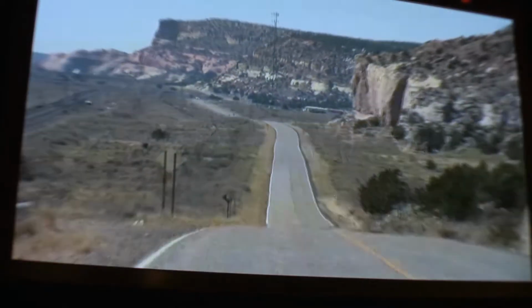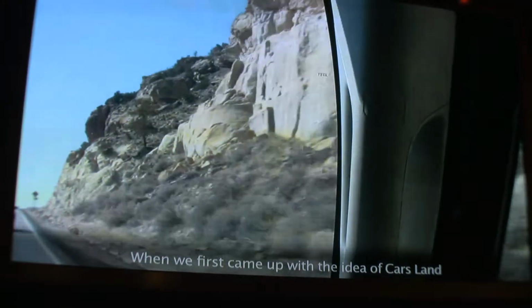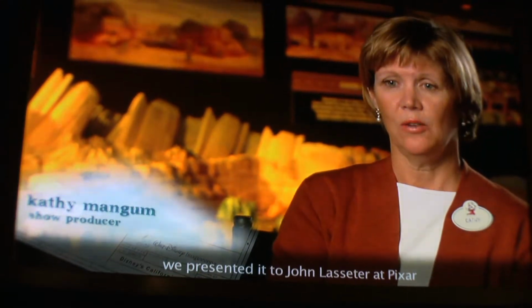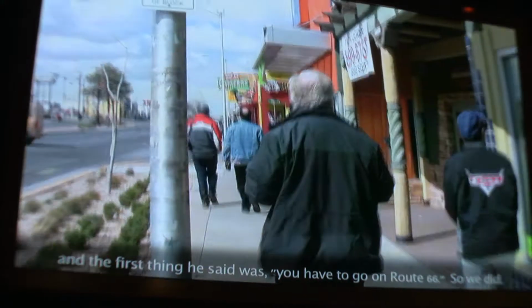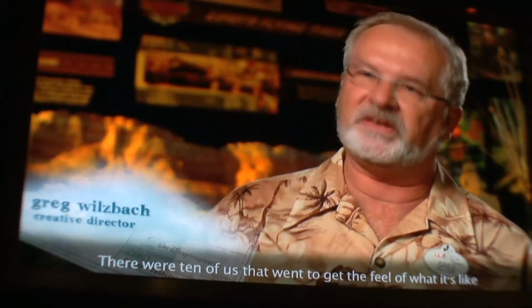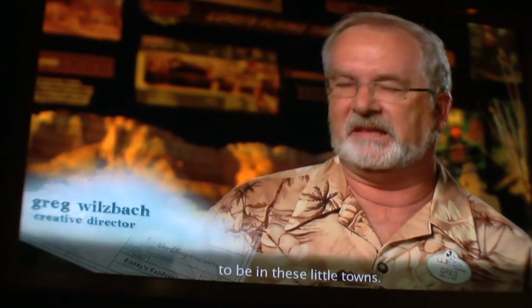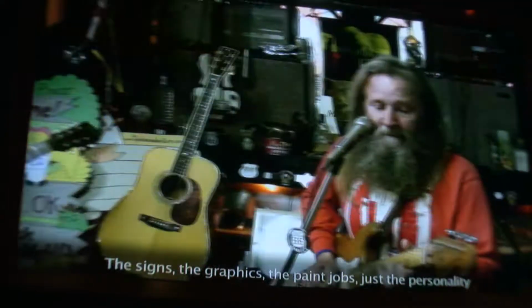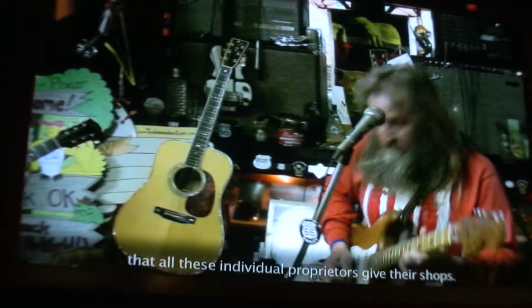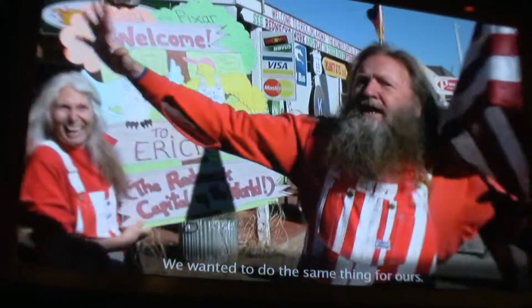When we first came up with the idea of Cars Land, we presented it to John Lasseter at Pixar. And the first thing he said was, you have to go on Route 66. So we did. There were 10 of us that went to get the feel of what it's like to be in these little towns. The signs, the graphics, the paint jobs, just the personality that all these individual proprietors give their shops. We wanted to do the same thing for ours.